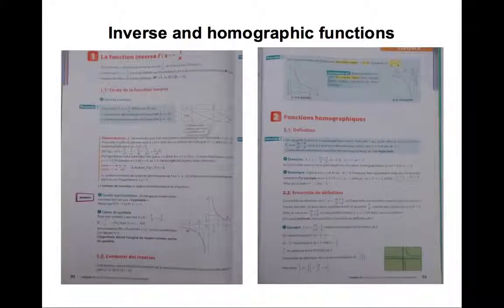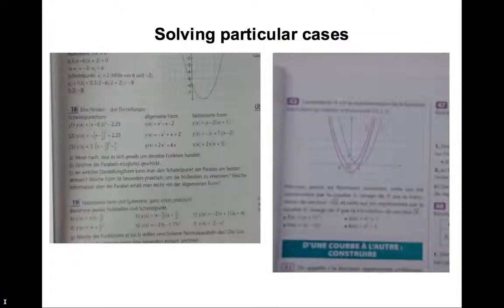So these are two pages from the French book. As I told you before, you can see that they also deal with other types of functions, and you see on the right page how they explain how to deal with other types of functions. Solving particular cases, that means being able to solve quadratic equations that are represented in different ways. It's on both books rather the same.